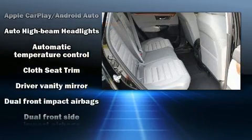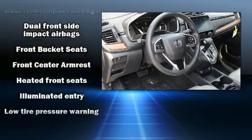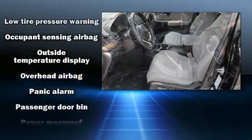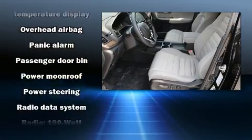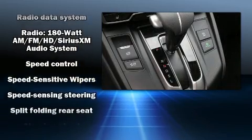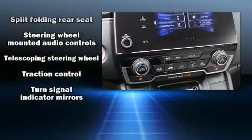Passenger security is always assured thanks to various safety features such as dual front impact airbags, head curtain airbags, traction control, brake assist, a panic alarm, and 4-wheel disc brakes with ABS. Various mechanical systems are monitored by electronic stability control, keeping you on your intended path.